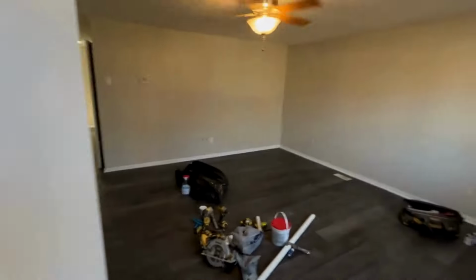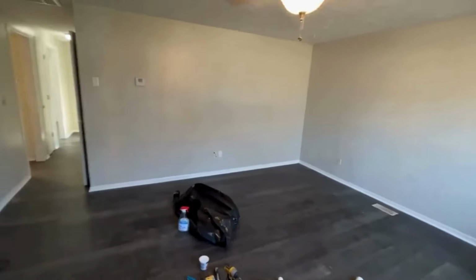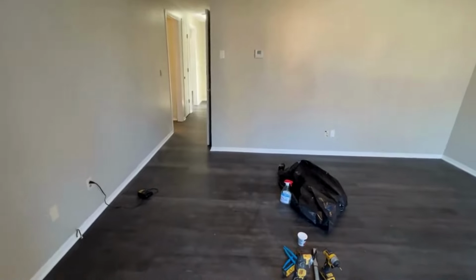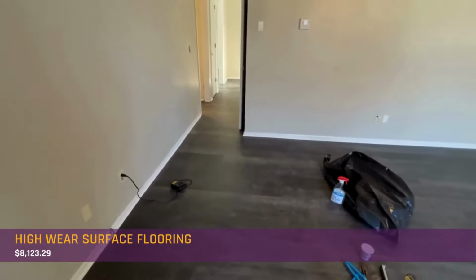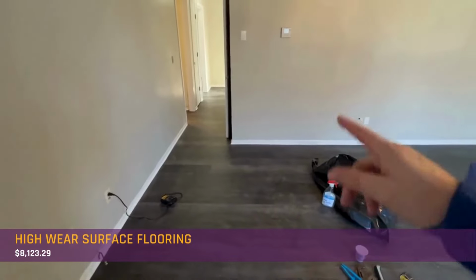As you can see, paint is about 95% done. Flooring was installed and finished this week. This is a waterproof LVP. Goes through the entirety of the home.